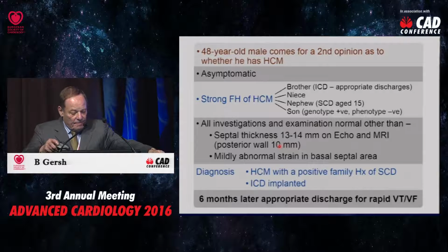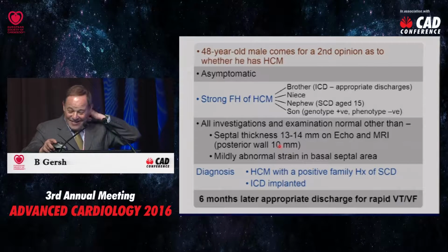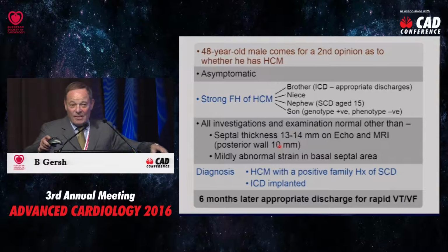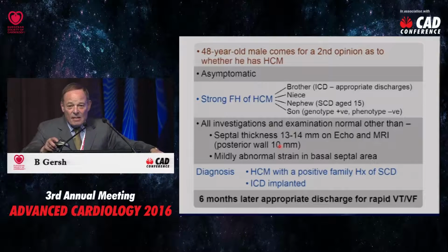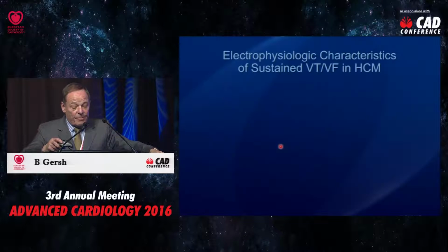ICD implanted. 6 months later, he went into ventricular VT, VF with an appropriate discharge. Never ever had a symptom. This is a lucky patient. He called me and he said, you know, Doc, I think you saved my life. And I said, yeah, yes, I did. So this is the unpredictability of sudden cardiac death in this asymptomatic man. And many people would have said maybe he didn't have HOCM.